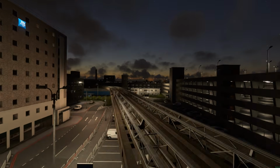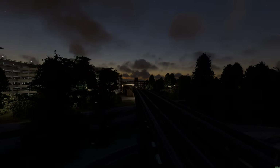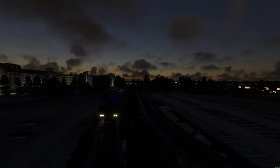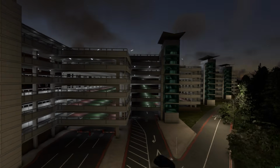And here we are on the rail link from the train station to the airport. And we'll go back and we'll just watch the train go by because they are animated. I don't think you can turn them off, but I don't think you'd need to anyway. Because, like I said, the performance is really good. Really, really good.